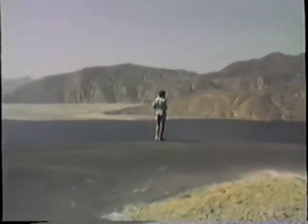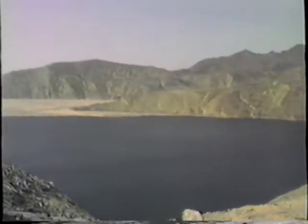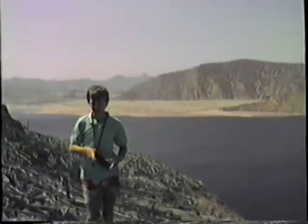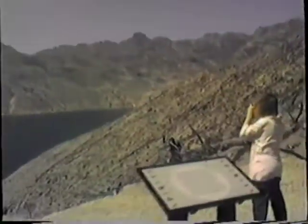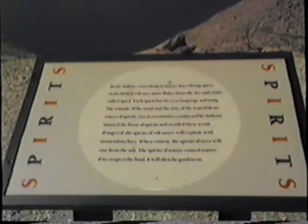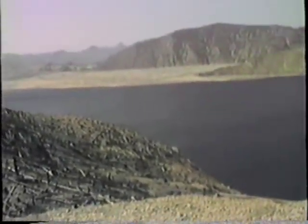And this is basically the first look we have at Spirit Lake, or the new Spirit Lake. Pretty amazing. What do you think, Mike? I guess maybe I shouldn't stay in the middle of the road. Pretty amazing, huh? Pretty awesome.